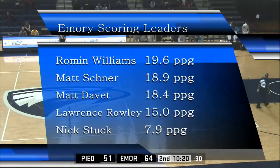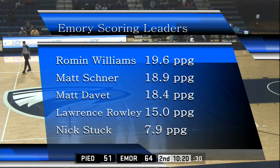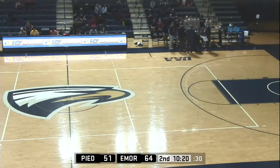Here are your Emory scoring leaders. Romin Williams pacing the way, just a tick under 20 points per game. Matt Schneer at 18.9 points per game. Matt Davitt at 18.4. Lawrence Rowley with 15 points per game. And then Nick Stuck right at 8 points per ball game. And those are your leading scorers for your Emory Eagles.